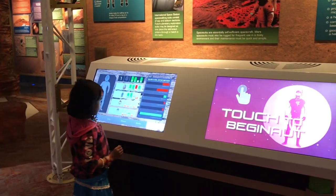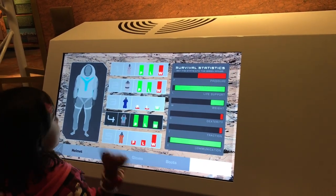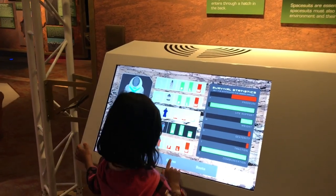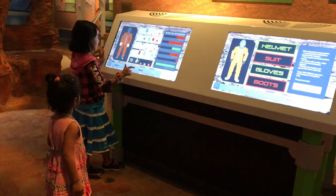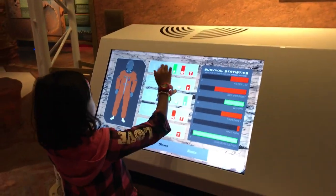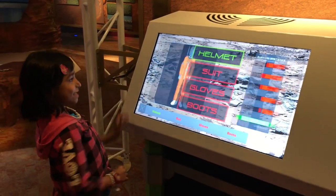What are you doing? You're selecting a space suit for you? Wow, that's nice. Well, what are the things you have? Which suit should it be? I think it should be... Nice one. Space suits. Oh, you selected orange. I love orange ones. Select your space suit. Yes. Sia is ready with her space suit.